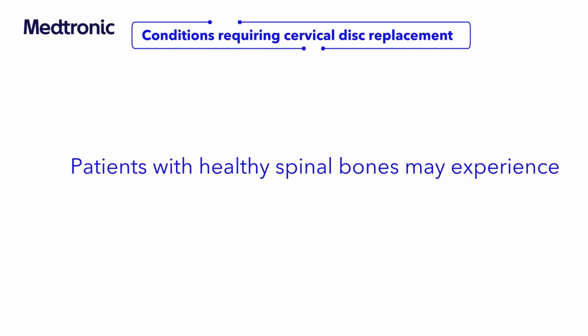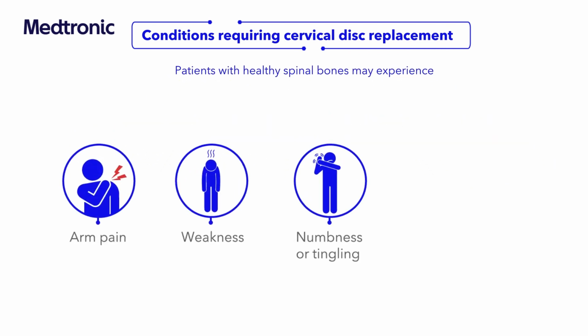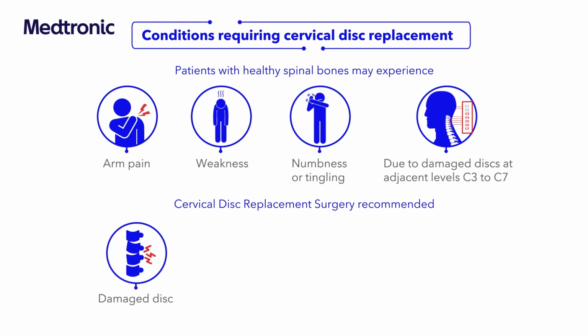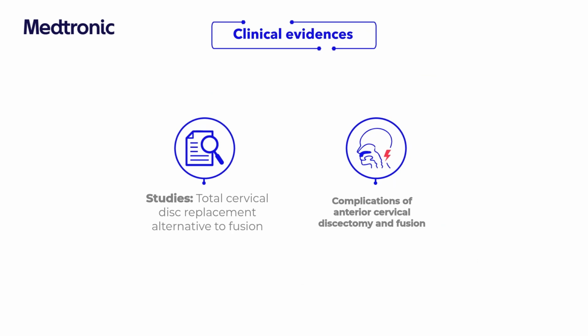CDR is typically recommended for patients with healthy spinal bones, experiencing arm pain, weakness, numbness, or tingling due to damaged discs at adjacent levels C3 to C7. Surgery is recommended after non-surgical treatment proves unresponsive, confirmed by diagnostic imaging. Recent studies suggest that cervical total disc replacement, TDR, can be a reasonable alternative to fusion due to potential complications of ACDF that are less common in CDR procedures.